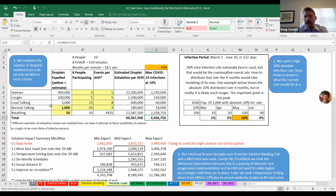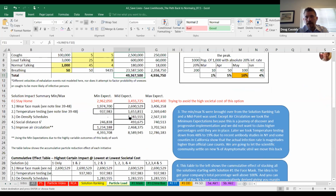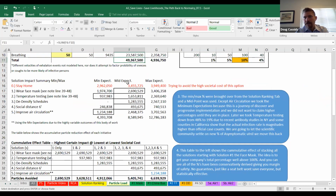Okay, what we said is, what if 10% of the people were infected? That would give us 4.9 million particles to worry about. And again, is it 50 million particles or 100 million? We can't know that. This is a model, and the model is clearly going to be wrong. What's going to be right is the mitigation. And so what we did is establish min, max, and we took the midpoint for face masks, de-densifying, and social distancing. We took the low point for temperature testing because I think the asymptomatic is going to show that temperature testing is not as powerful as we think it is, but we still shouldn't stop doing it, even if it dropped to 5%.